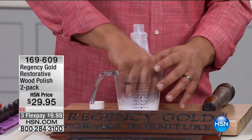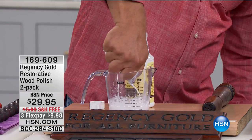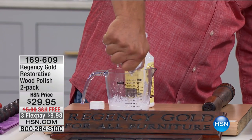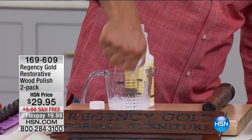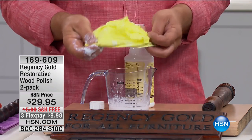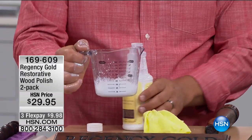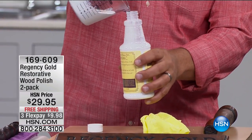All right, now here's the secret. You want to make sure that you wring out as much of the Regency Gold back out of that cloth as you possibly can. The less you use, the better it's gonna work, okay? It sounds strange to say, but the less you use, the better it works. Now, what's left inside here, we don't throw that away. You pour that back right in.